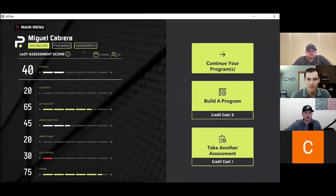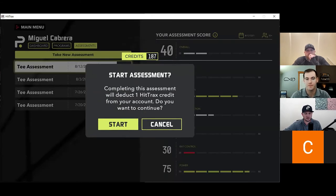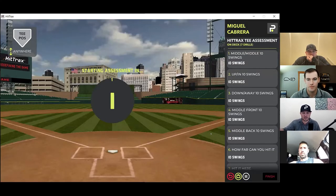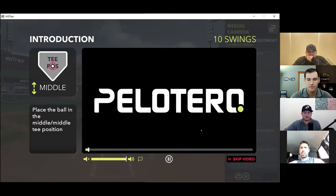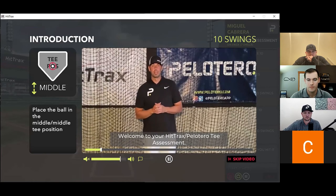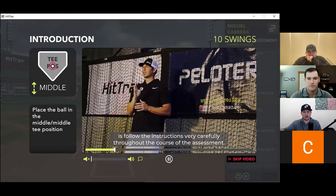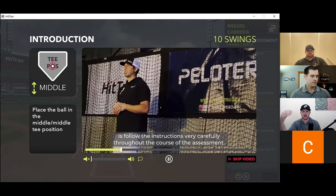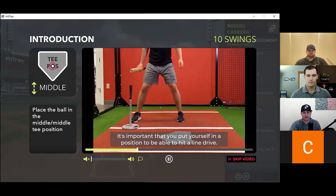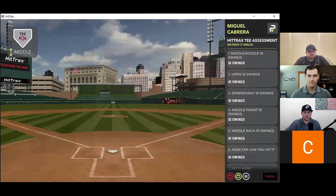So we'll go into the assessments real quick. We won't do the whole thing, but it's going to just confirm that it takes one credit to do it. And then you just hop right into a traditional HitTrax experience. We've stripped down some things. Everything here is guided. So this is Chris taking us through. It's going to be just an explanation of what the assessment is. This is if you're first time doing it, go ahead and watch all these videos. You could set somebody up in a cage and not be with them and they could follow all these prompts. Andrew, you did that and it just walks you through the whole thing. So we'll skip that video so we don't need to watch it.